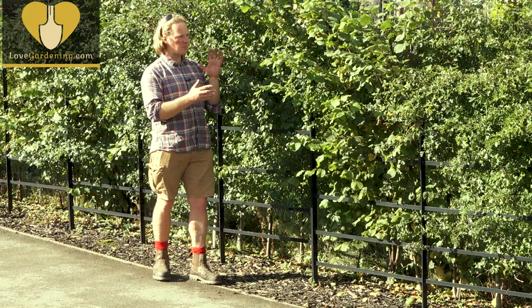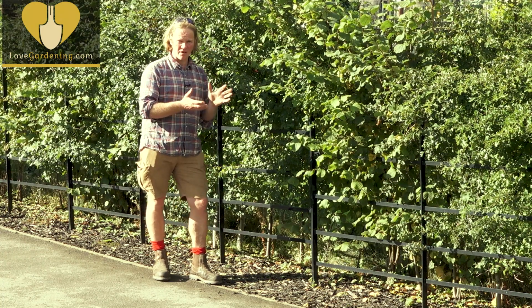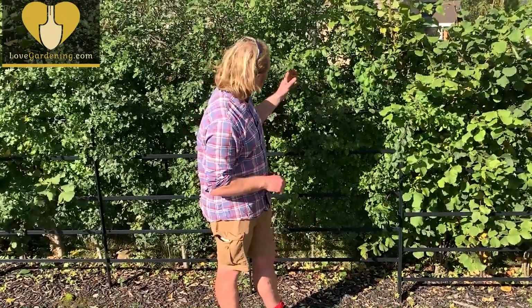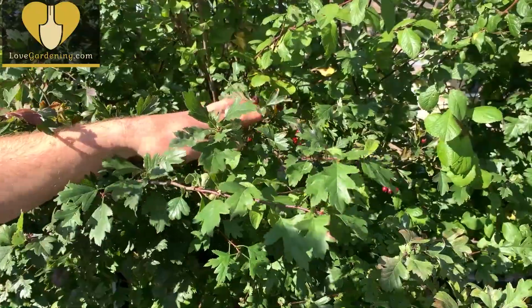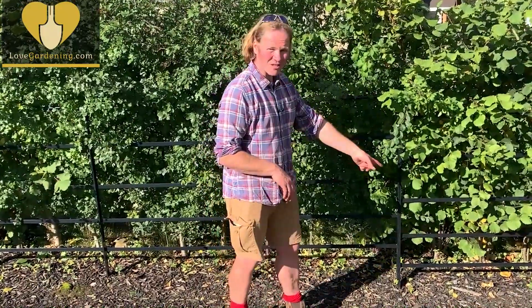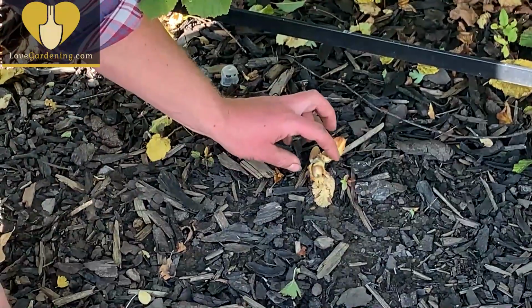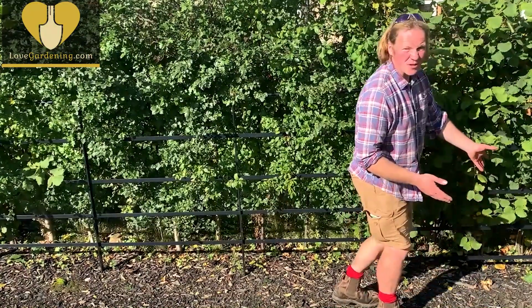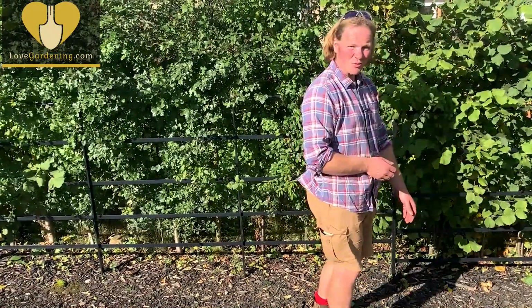It's going to provide the perfect place for birds to nest in spring, and it's also going to provide the perfect place for birds to feed over winter. In fact, if I look into the hedge here, I can actually see some nice bright red hawthorn berries. Thrushes and blackbirds are going to love them. They're going to feast on them over winter and keep their bellies full. And then down on the ground, there's actually some hazelnuts, or cob nuts, and they're perfect for the squirrels. Any vertebrates like mice will get in there and munch away on them.